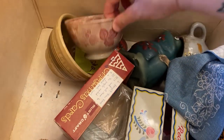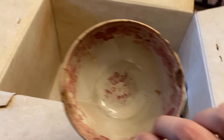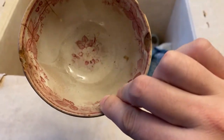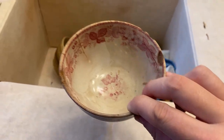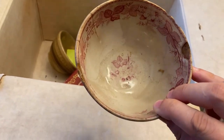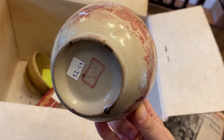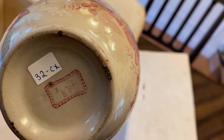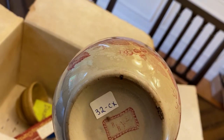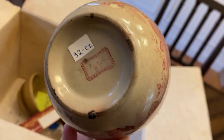We have this really old and very grimy, like transferware bowl. I don't really know why I put this in the box. I mean, it's in really bad shape, but I thought it just looked super, super old. I don't know what that means. It says Runny, Renee, BF. Maybe I should look that up. I don't know what it is.